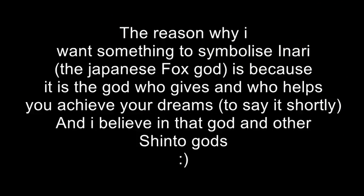Inari something. Japanese fox guard. A god that is a fox. You know, so I really want that here, but I have to get some money to do it. And then I have a thousand other plans as well. So that's just got mixed up in my head right now.